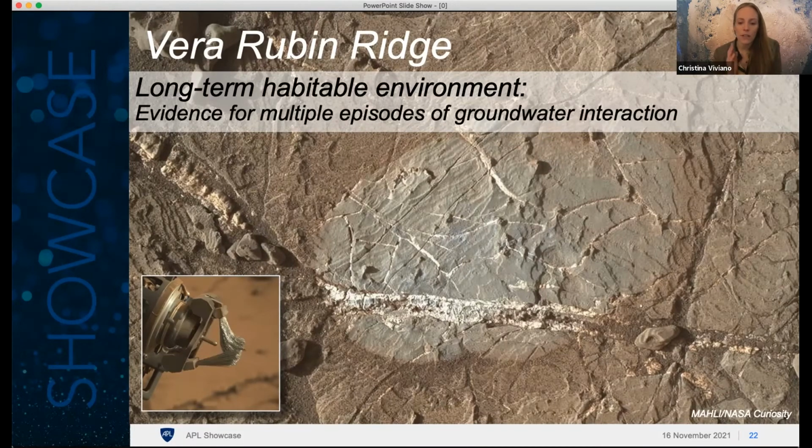And then these cross-cutting bright material in the rock would have formed after the rocks were buried. And so underground waters flowing through the rocks would have precipitated the bright minerals. So both the gray hematite and the bright cross-cutting minerals tell us that the rock experienced a long and variable period of habitability and interaction with water, both at the surface and in the subsurface once it was buried.